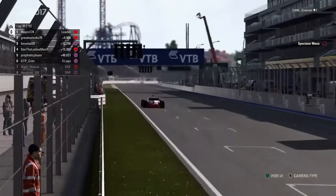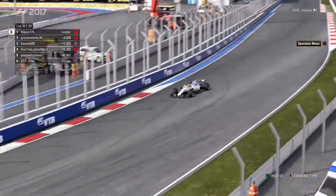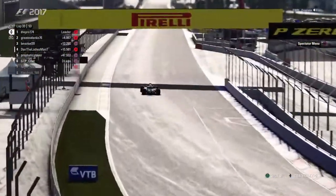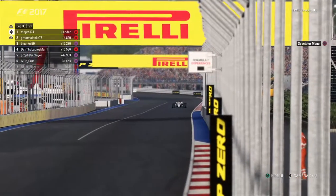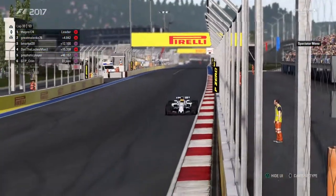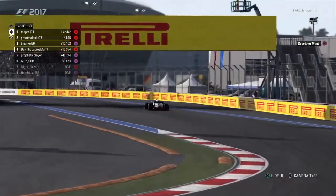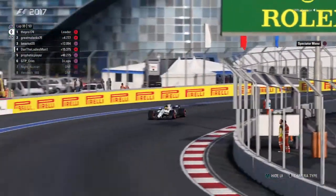Even though this track is really helpful and honestly looks like if NASCAR had a road course, this would probably be it. But it's just gonna have to do for now. Almost 5 seconds. She can gain on her brother.